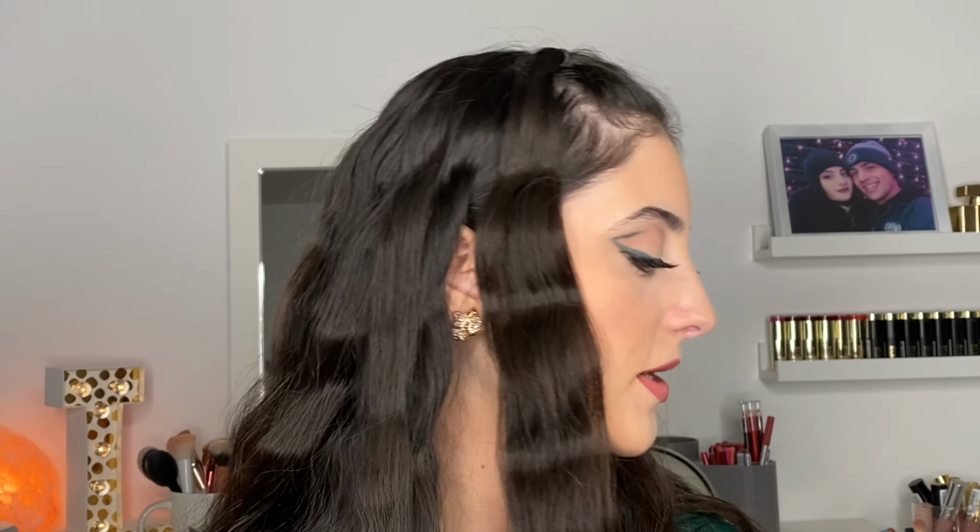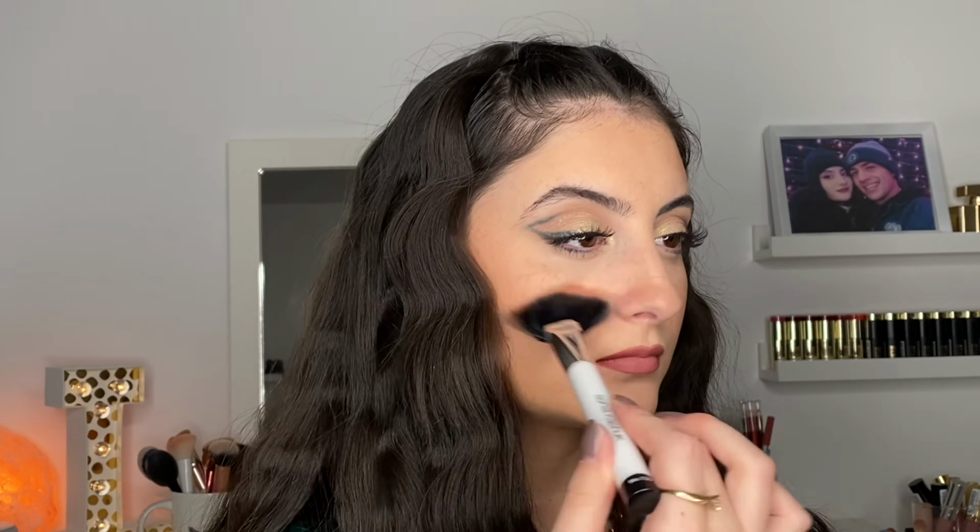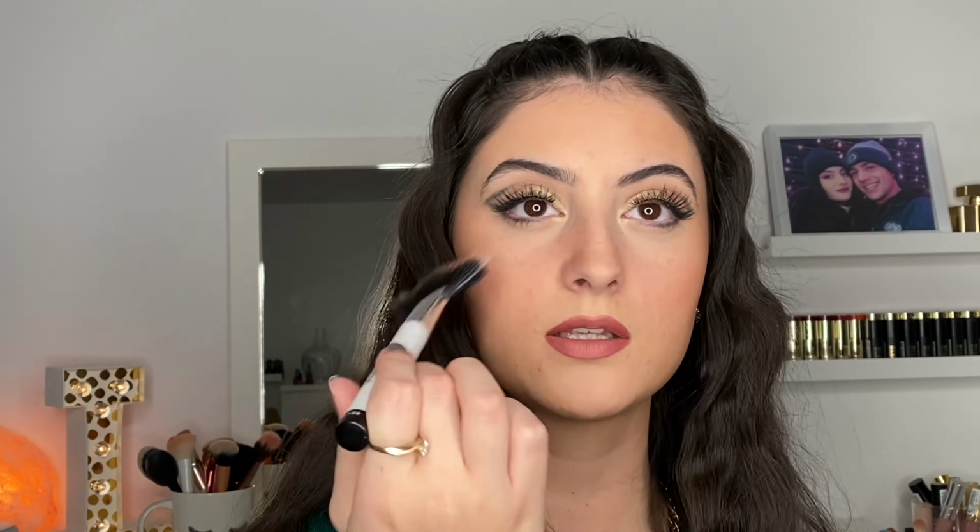I'm gonna top it off with some of the apricot shade, so I'm just gonna flip my brush around and dip in here. I love that she included a cool tone blush and a warm tone blush, because then it's really going to appeal to more people. And I'm just bringing this onto my cheeks and my nose like usual. I'm obsessed with blush and I like using quite a bit of it. That's really pretty. Those blended out awesome.